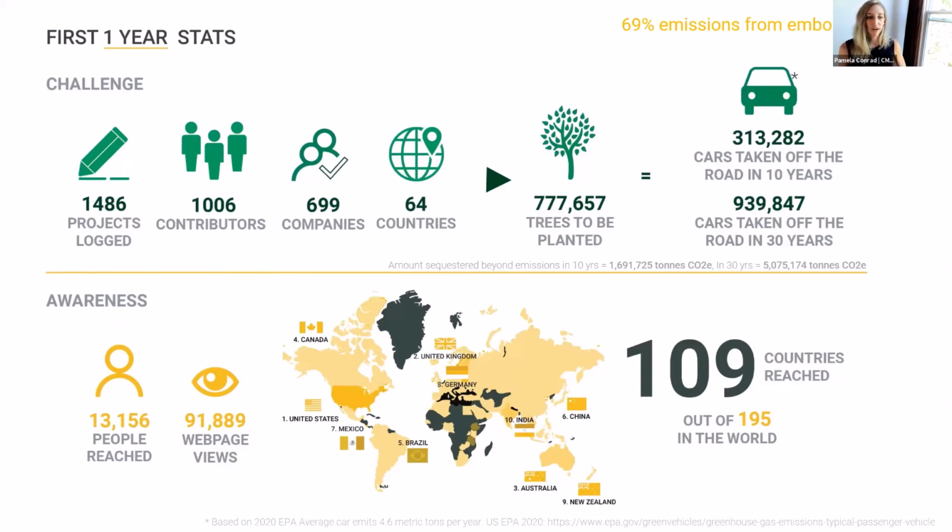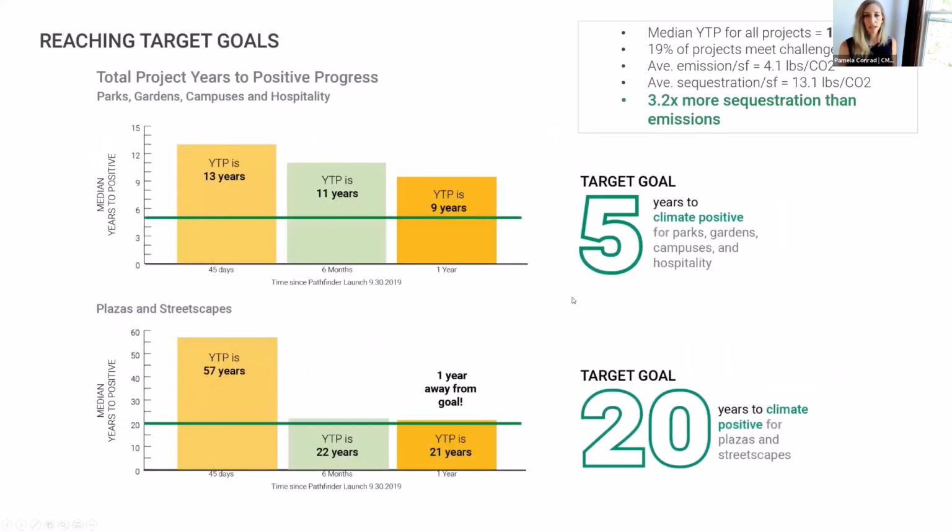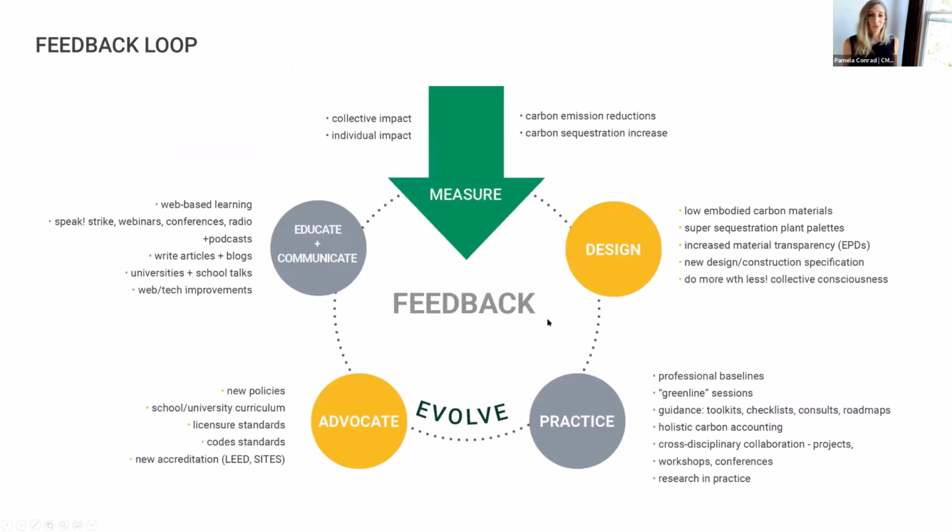And so that's pretty fantastic. People are rising to the challenge. And we're starting to understand and see those improvements over time. And it's with this information that we're able to better understand and help inform things like the new SITES and LEED credits coming out related to landscape carbon performance. And why all this is important is because of measuring. We're better able to evolve as a profession over time. It influences how we design, practice, advocate, educate, and communicate to the next generation.